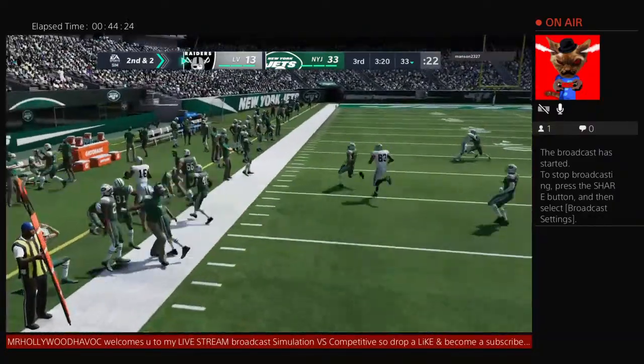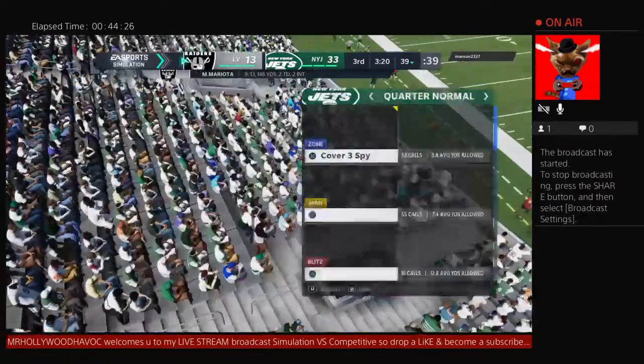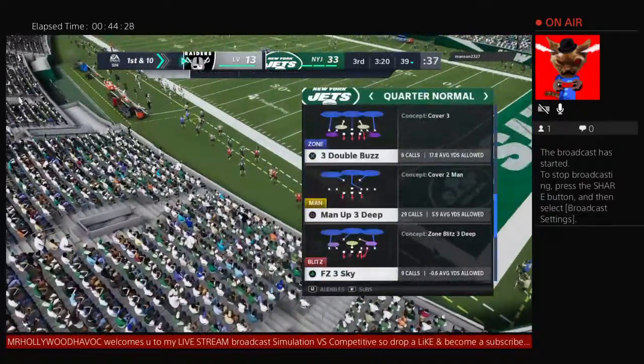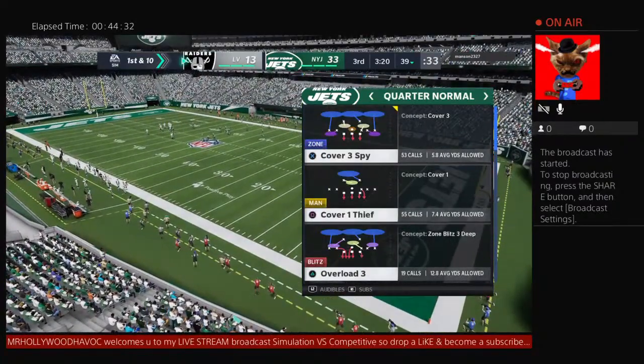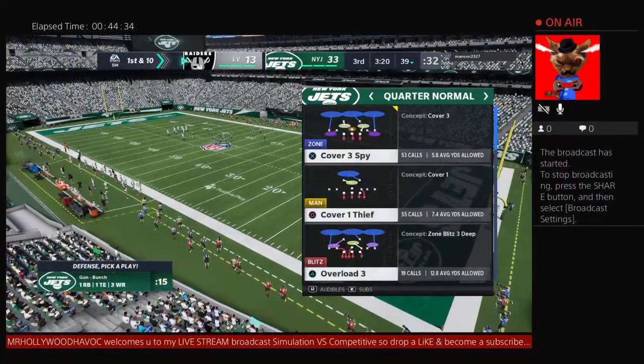The throw complete here to Williams. And he goes out right around the 39. 6 yards the pickup, and that's a first down. It's a gain of 6. And a Las Vegas first down.